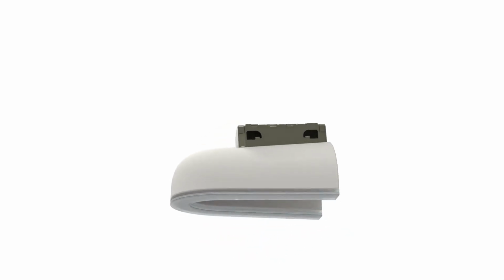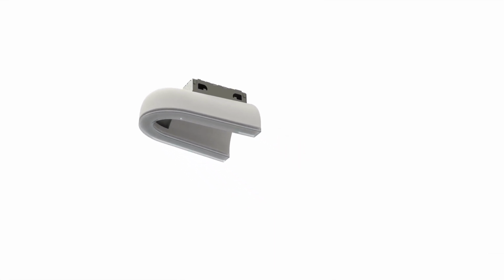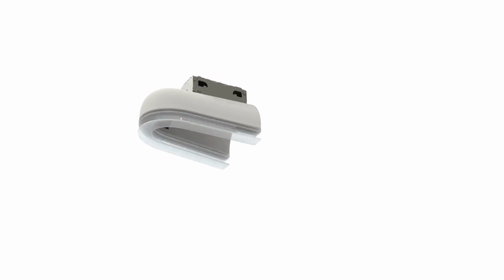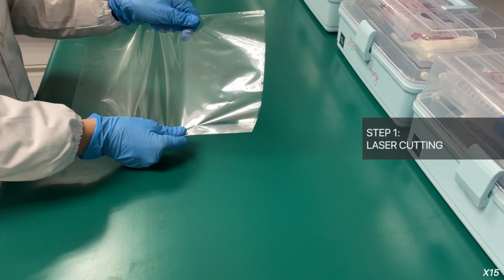The ViboPneumo system consists of a linear resonant actuator and a 3D printed housing attached with a hollow pneumatic actuator as the finger-worn part. This is the structure design of ViboPneumo. Here we show the fabrication process of a pneumatic actuator.